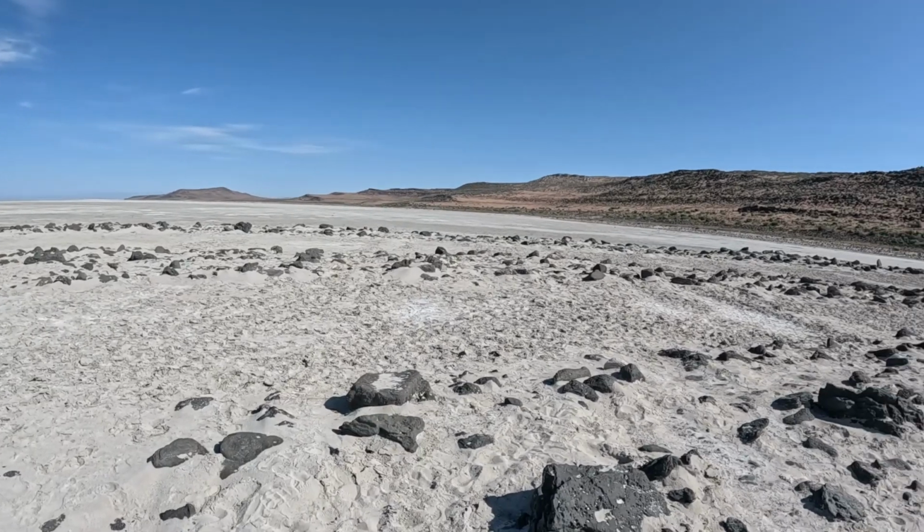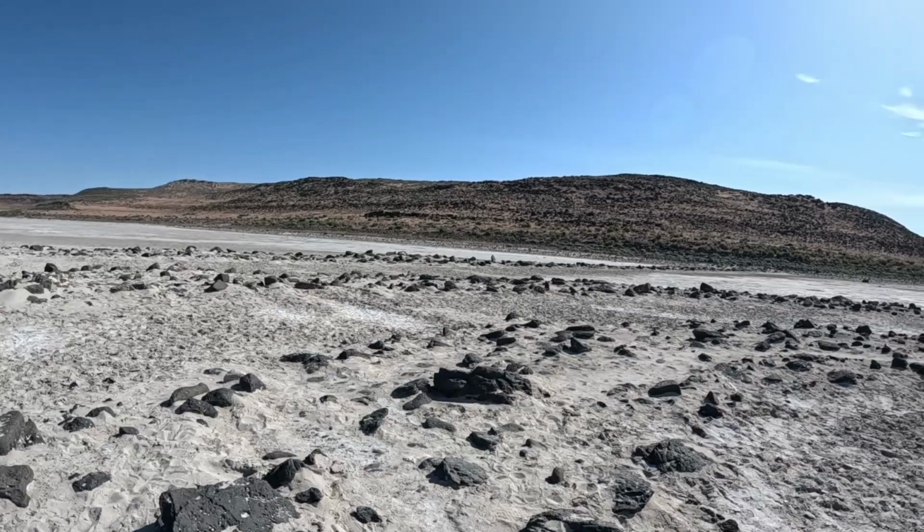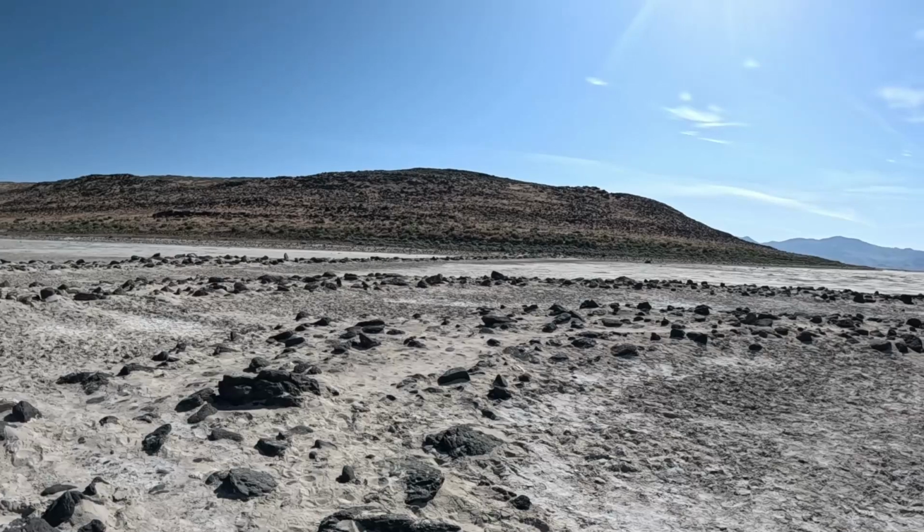It's really quite surreal to stand here. This is a place that is so starkly forlorn, yet at the same time strikingly beautiful, and I have it all to myself.